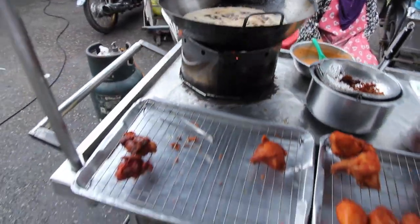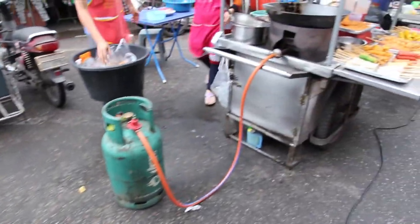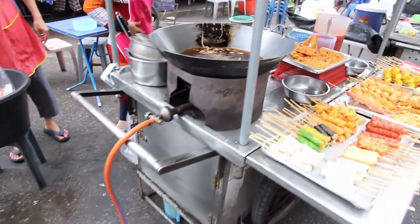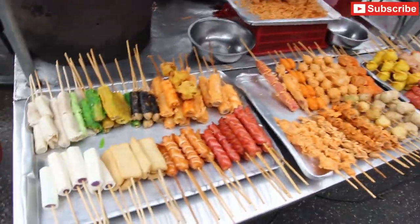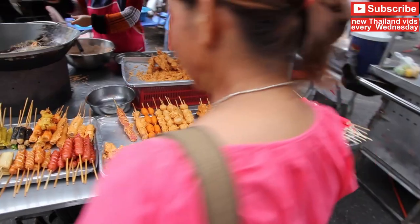There were lots of different options of food. Fried chicken, generally it's between about 15 to 30 baht per piece. Lots of stick food. They're generally about 10 baht per stick.